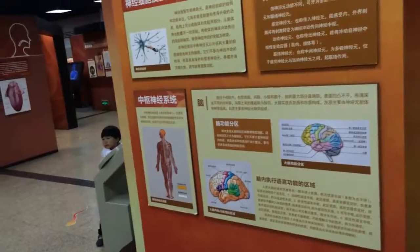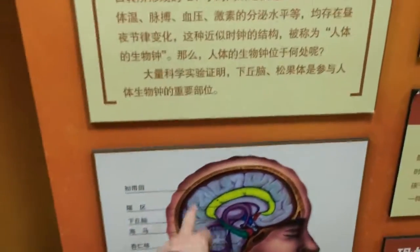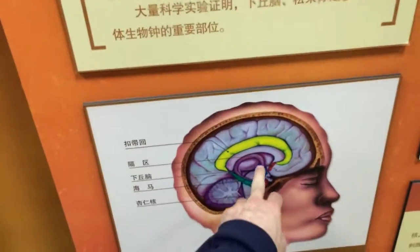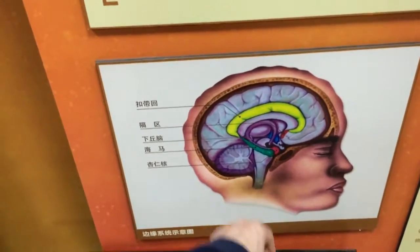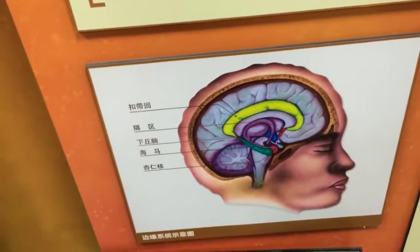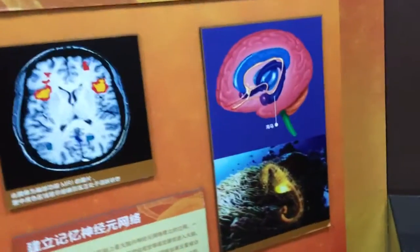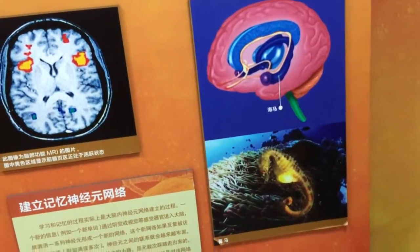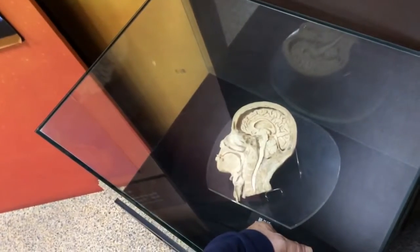Different parts of your brain. Let's see. Cerebellum, limbic system, hypothalamus, brainstem, cerebellum. Corpus, what is this? Corpus callosum, maybe? Seahorse males get pregnant. They hold the babies till they're ready to be born, so they're actually pregnant. There's your brain on drugs.